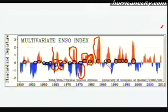Then we had 1986, pretty much neutral, then a strong El Nino beginning in 1987 here, and we had a very slow season that year as well. So that was a strong El Nino, 2 degrees above normal. The next El Nino was 1992. This was Hurricane Andrew's El Nino.